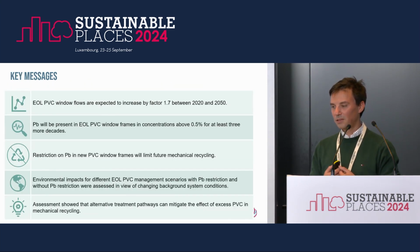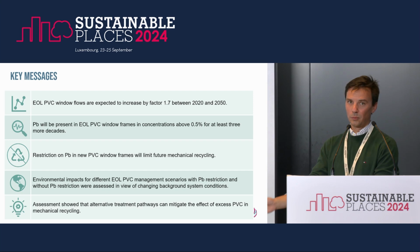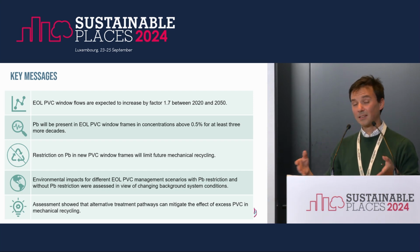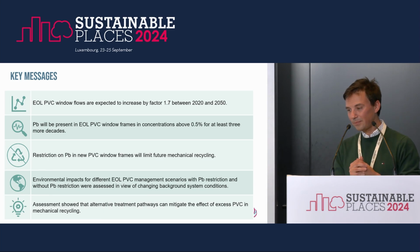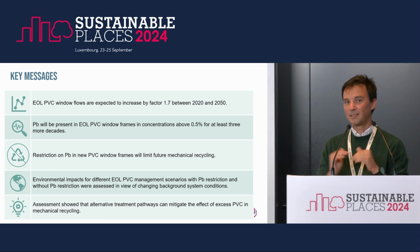So some key messages. The window flows are expected to increase by a factor of 1.7 between now and 2050. So we can't really deal with the demand either. This PVC window frame case study is actually a case where you don't really have an option of reducing the demand. And lead will be present basically for at least 3 more decades at 0.5%.